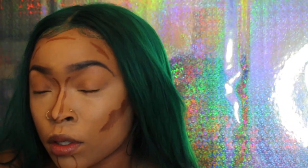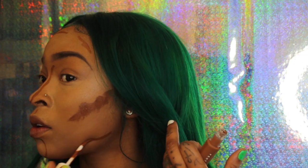So you're supposed to contour with your face shape in mind. Because my face is kind of oval, I like to really get into this jawbone chin area just to add more structure and definition and just sharpen things up a little bit.